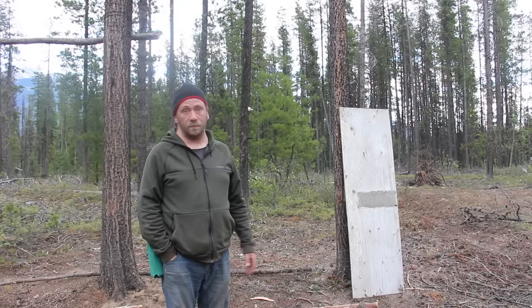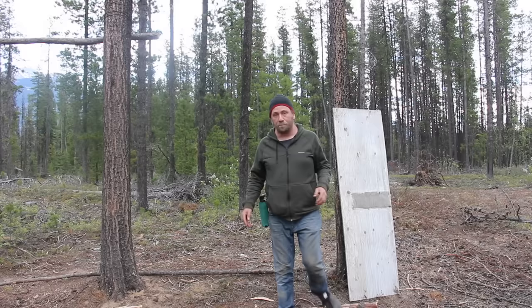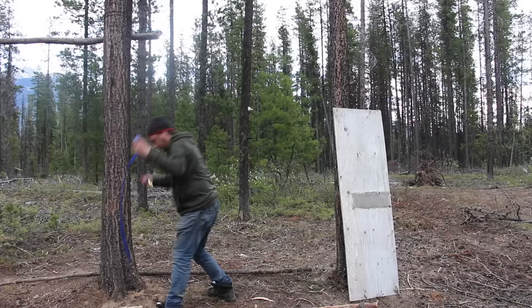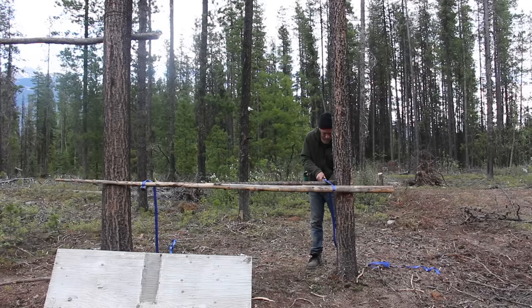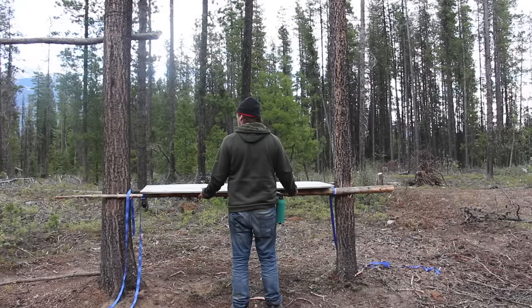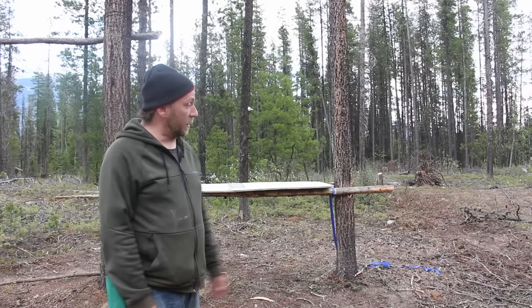Anyway, I found an old piece of plywood in the ditch on the logging road, and I'm gonna bushcraft a table here. That'll do for what I need. So it goes to show, for just a couple of simple ratchet straps and some junk you find in the ditch, you can bushcraft an excellent table for cooking on.